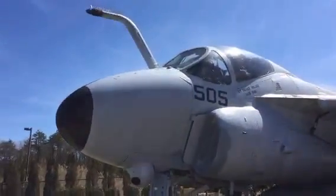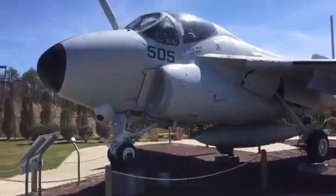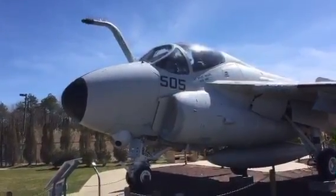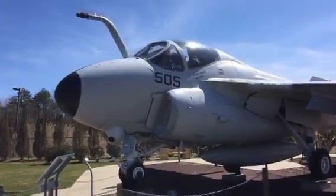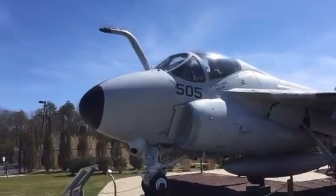All right, let me back up so we can get a better, wider view of this, and I'll give a description of this airplane. This is looking at the front section of it, the cockpit, where the pilot and the weapons system officer sat side by side. Pilot sat over here on the port side or the left side.